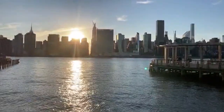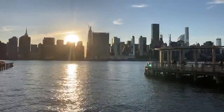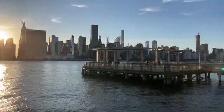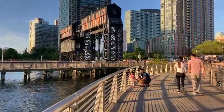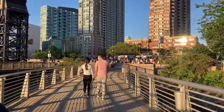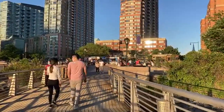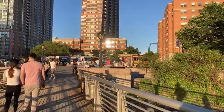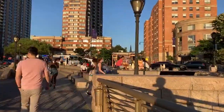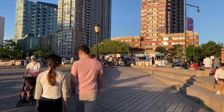I'm not sure if I want to wait for it though, because it's gonna be another like half an hour and I don't think it will set in between. Yeah, I'm not gonna hold my camera up for like half an hour. I might as well show you the rest of Long Island City here. Maybe I'll get some snack here from one of these food trucks. That'll be a good idea. Let me get an ice cream. Be a good idea.